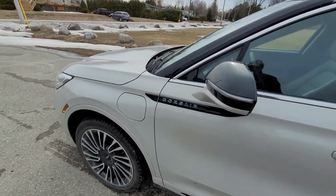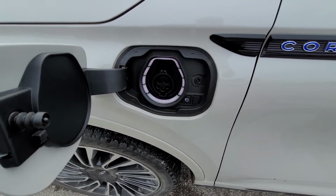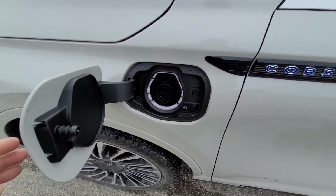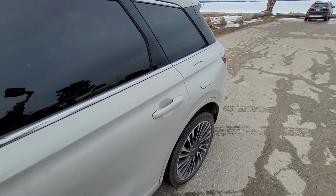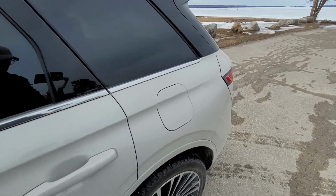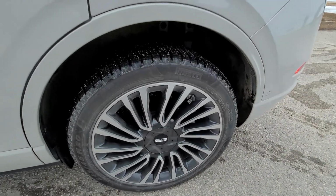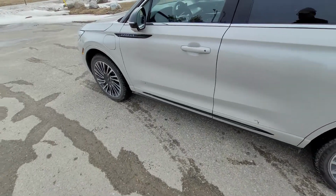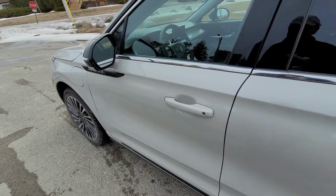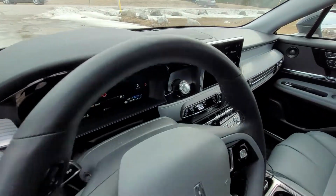Of course, the charge port is here at the front driver's side with the LEDs showing the state of charge. And then the gas filler is here in the back. Here you have upgraded rims, 20-inch rims. They're gorgeous, as any Lincoln should have. So let's jump inside and show you the inside of the car a little bit.